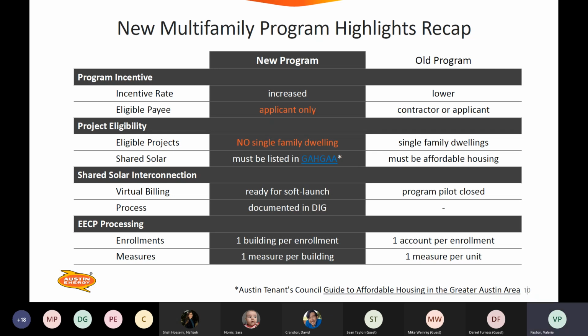Shared solar is underway, and we're excited to have that interconnection process better documented and ready for our soft launch for potentially projects this summer. And then EECP processing, hopefully that's a better use of everyone's time. So we're doing a lot to make installing these projects more affordable and less work.